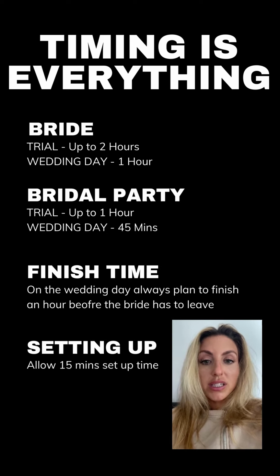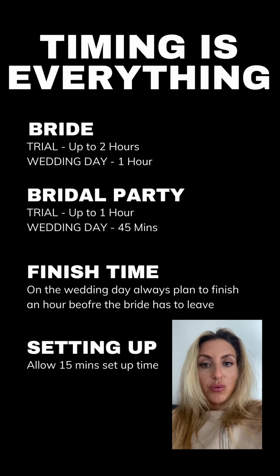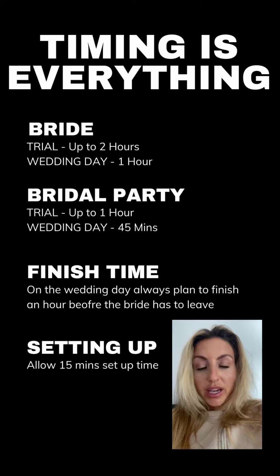Now you need time to set up when you get there. So I always include 15 minutes to set up. And I always leave an hour's leeway from the time we finish to the time the bride needs to leave. So if they say on their bridal booking form they're walking at 1 p.m., you need to work towards having everyone ready by 12 p.m.